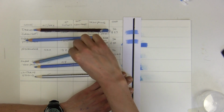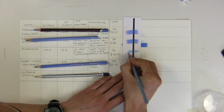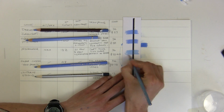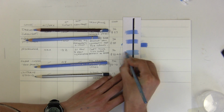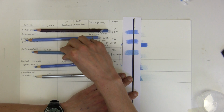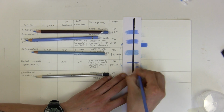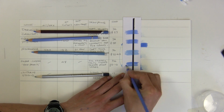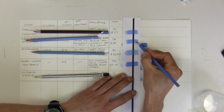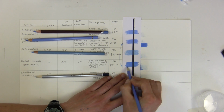Okay, Prismacolor. Now, pencils are known for being really quite transparent anyway, and that's why you get the problems of overlaying light over dark, which I don't really want to do. So you've got to look at other techniques if you want to do that. Okay, the Eco pencil. That's really comparable to the Polychromos. You can see this company, I would have picked them out as being the same company, to be honest.